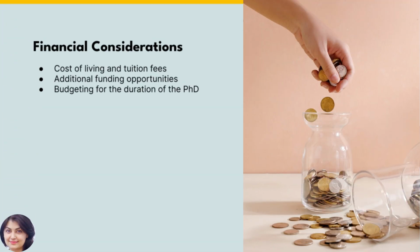Once you've been accepted to a PhD program, it's time to start thinking about finances. The cost of living in the UK can vary depending on the city, for which university websites usually provide some estimations for their prospective students. There are a number of additional funding opportunities available for PhD students, including government grants, teaching assistant positions, and external scholarships. It's essential to do your research and apply for as many scholarships as possible.